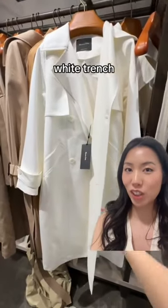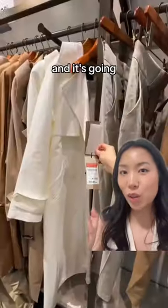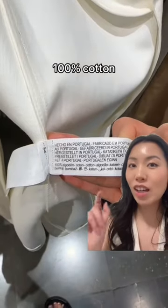I thought this white trench looked amazing too. This is definitely a statement piece and it's going for $225. And it was 100% cotton, so this gets a thumbs up.